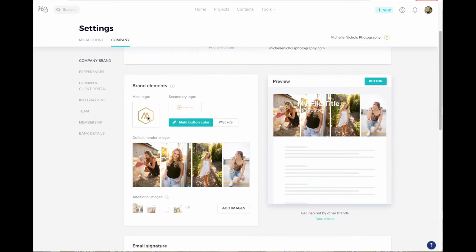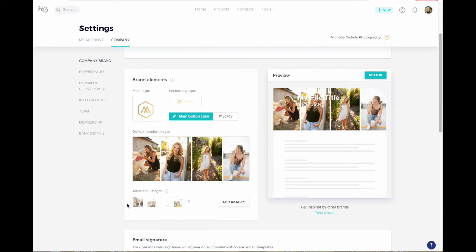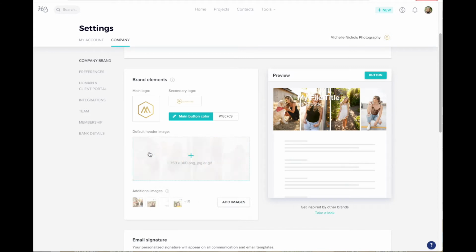So your logo, you can upload your logo, secondary logo, so if you have a couple different variations of your logo, and a default header image. This is the image that's going to be on the top of any file you send, like an invoice, contract, all that stuff. You can change it when you're making it, but this is going to be the default. So you can upload an image here and then add a couple different ones, if there are some that you want to rotate, like a family session, a senior session, and a wedding session, you can have a couple different ones.